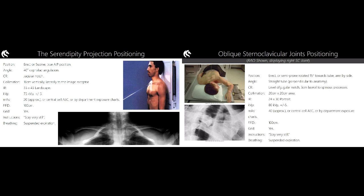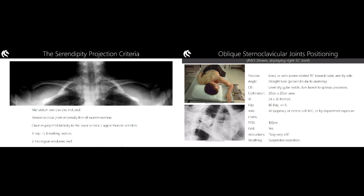It can be done on suspended inspiration or expiration. Doesn't really matter, okay? But I have a tendency to do it on expiration, but that's a low concern. So it's a very simple projection, okay? You can do it supine or erect. This is what it should look like. You should have the manubrium and the clavicles included.